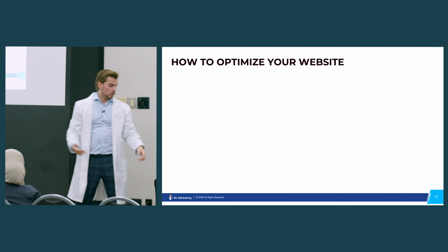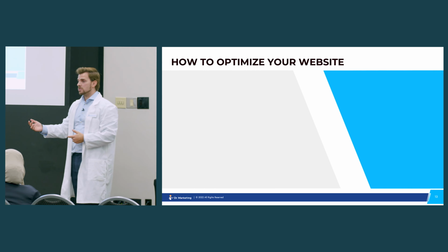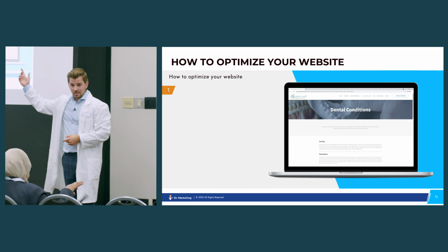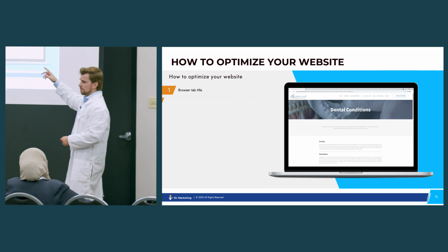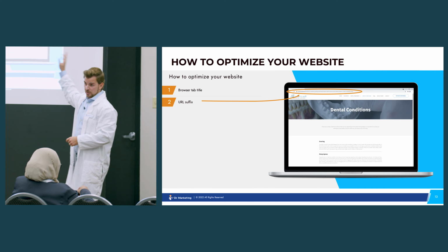Now, whether it's static or dynamic, there are some specific places on your website that you want to optimize. One of them is in the tab of the browser. Another place is in the URL suffix. So after the .com or .ca, those are keywords.